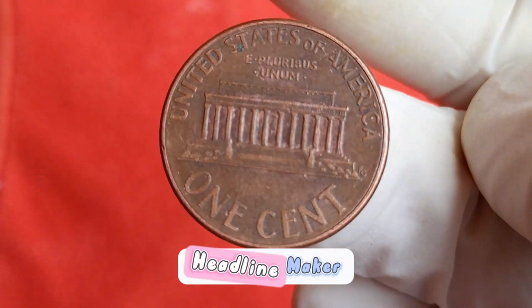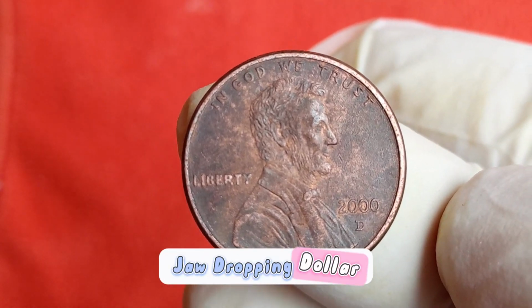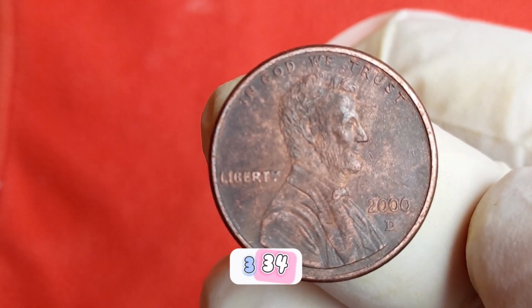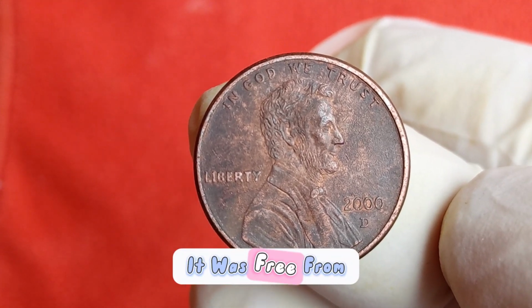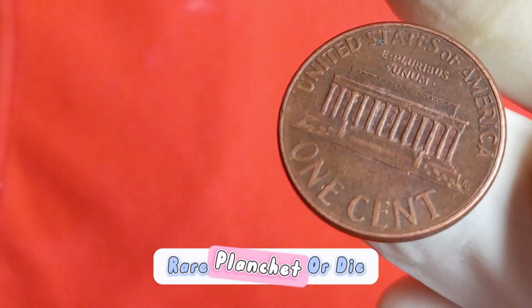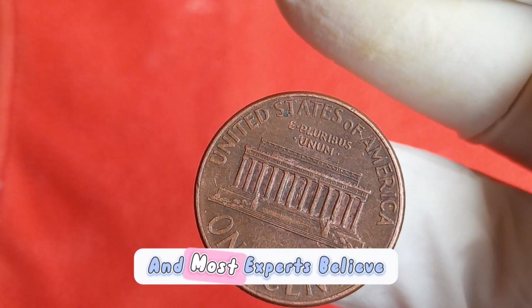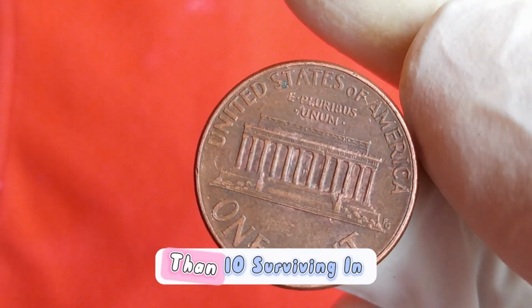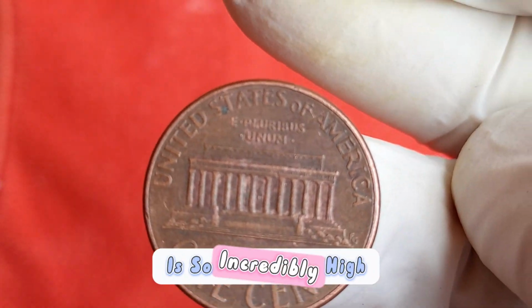Let's talk about the headline maker, the 2000 Lincoln penny that sold for a jaw-dropping $585,334. This particular coin was not your everyday penny. It was free from any post-mint damage, showed a nearly perfect strike, believed to have a rare planchet or die variety. Only a handful of these coins have ever been discovered, and most experts believe there may be fewer than 10 surviving in this condition. That's why the price is so incredibly high.